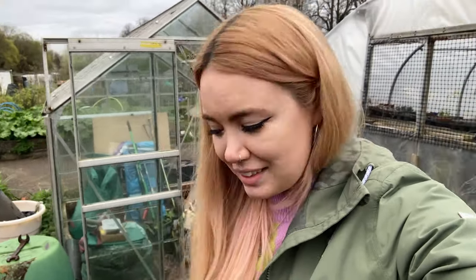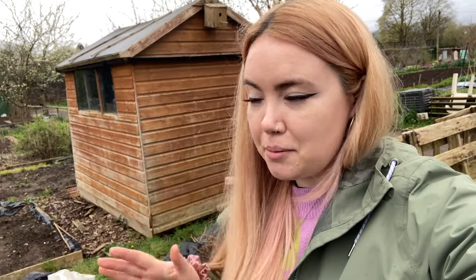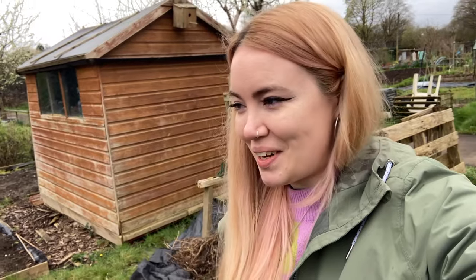the bird songs are so cute. I love it so much. I don't mind when it's raining like this, but if it starts tipping it down, I will have to give up and go home, I think.